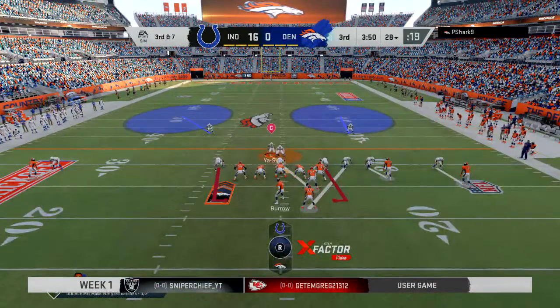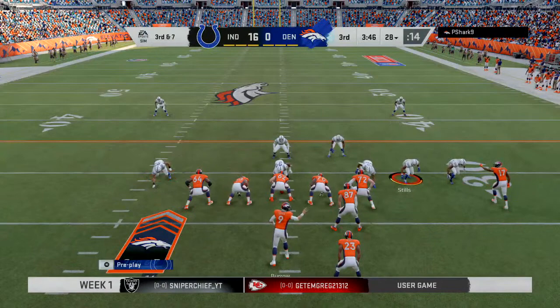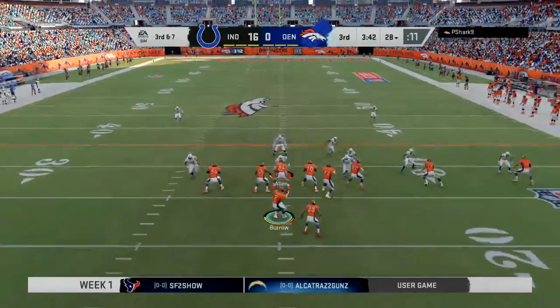Hey, team 6. Team 6. Check, 59. Hey, D-line, let's get in there. Let's get in there, Hal. Mike 5'9", Mike 5'9". Let's put him on.